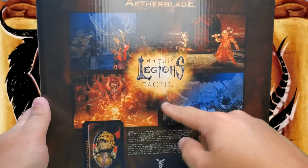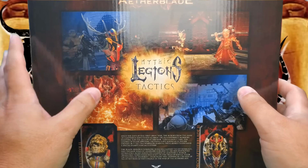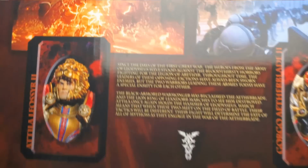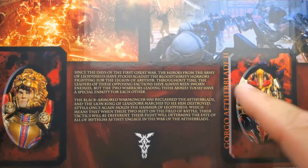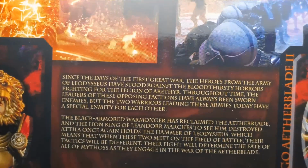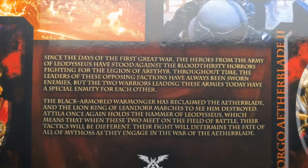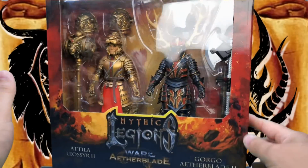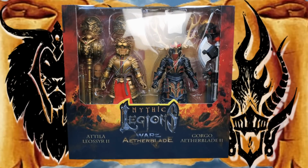We've got some nice practical photography of other stuff from the line. And then Mythic Legions Tactics. And then there's some nice practical photography of each figure and their stories. The Four Horsemen logo down there under it. If you want to read about these guys, pause it right here. Alright. And then down here, small fine legalese and all that good stuff. That, my friends, is a look at the packaging.